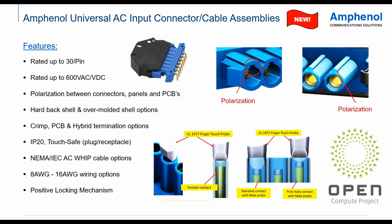We have both NEMA and IEC AC whip cable options, which I'll show on a couple slides here later. These connectors are configurable from 8 gauge to 16 gauge wiring options. And again, as you can see on the right, it shows some of the touch proofing features. The male side of the contact also comes with plastic pins on the tips for touch safing features.